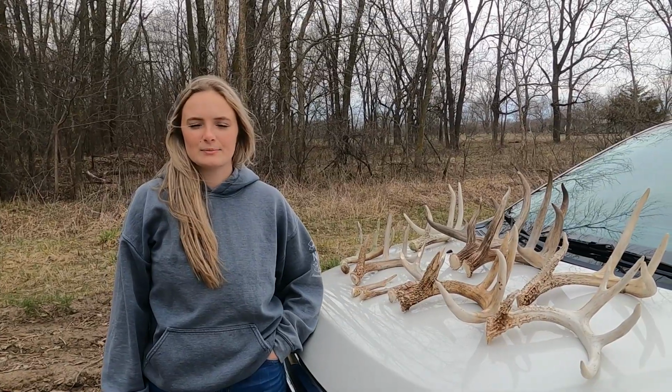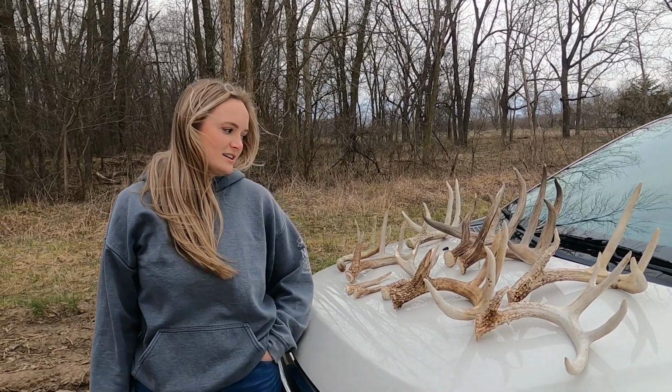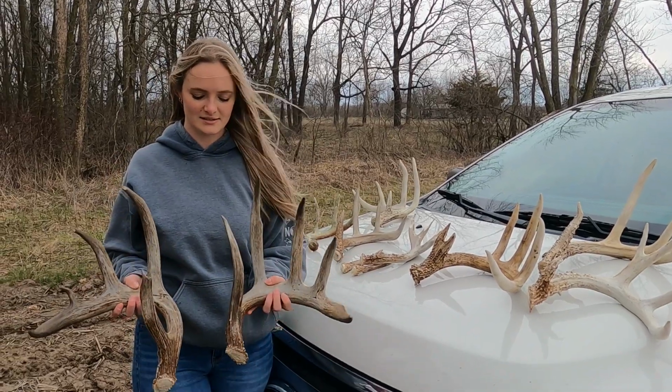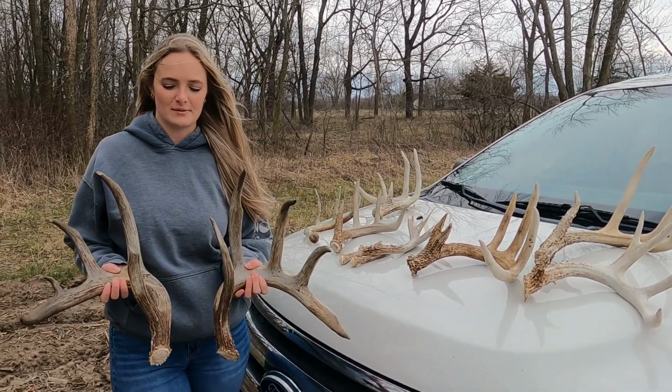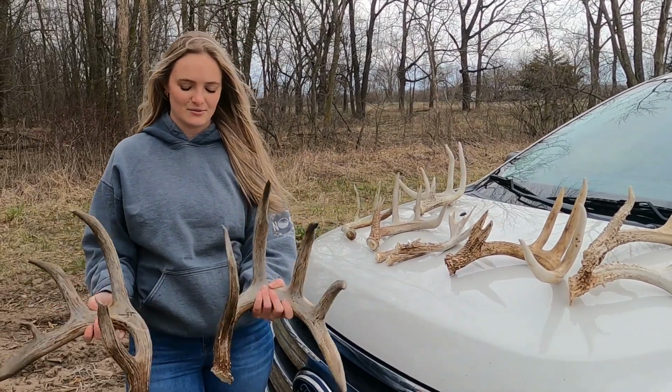Well, I would say that's a pretty successful shed hunt. I would have to say the highlight is finding the antlers to the buck Chase had passed in October. Hopefully he's gonna make it through the season and into the upcoming fall, so that way we can hunt him a little bit. Maybe Chase will let me hunt him too. I think that'd be really cool.